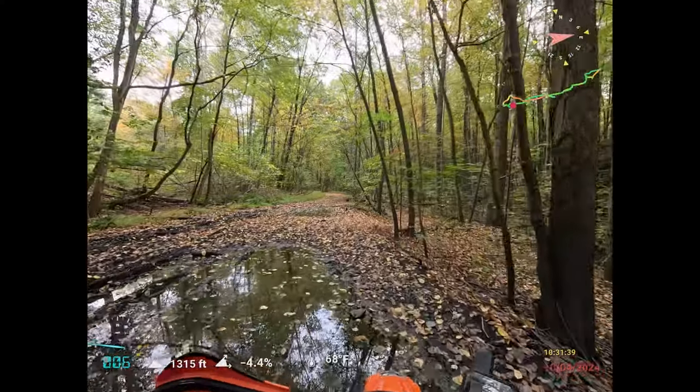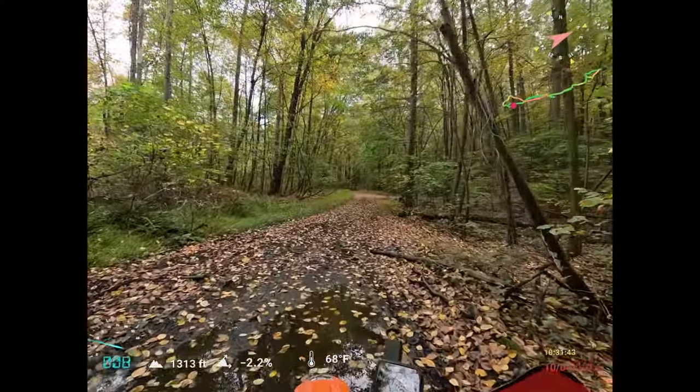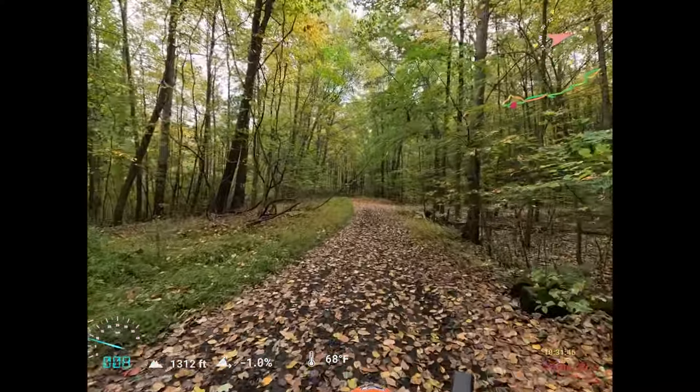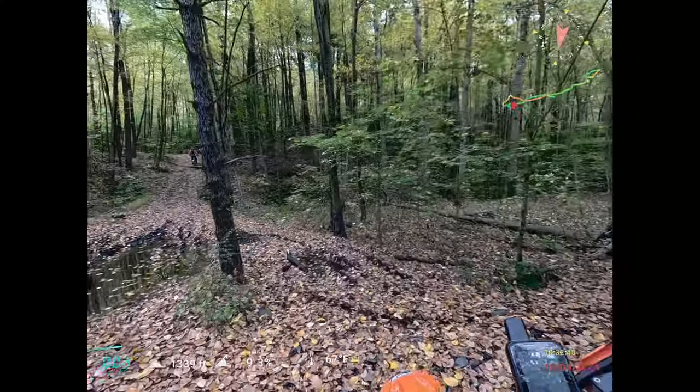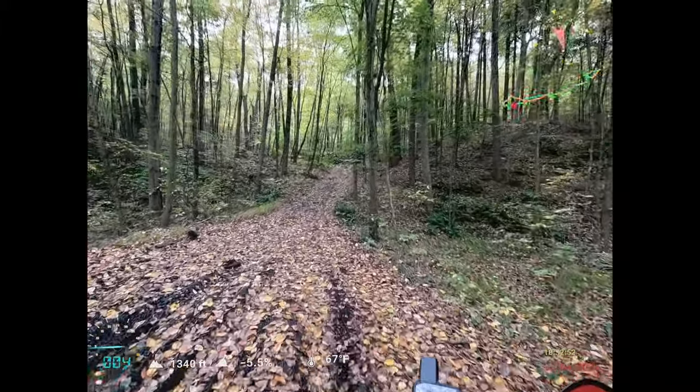Also, you can see early leaf downage, leaf litter, as they usually call it. So here's a bit of a climb to see if we can find a parallel path that might be a little drier.